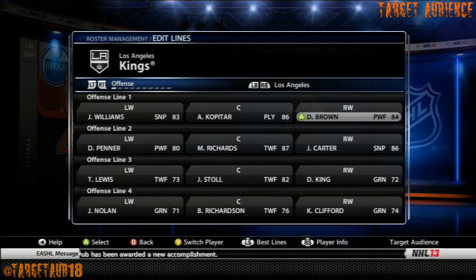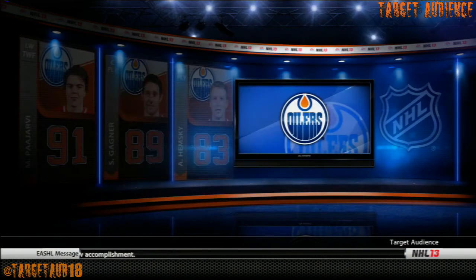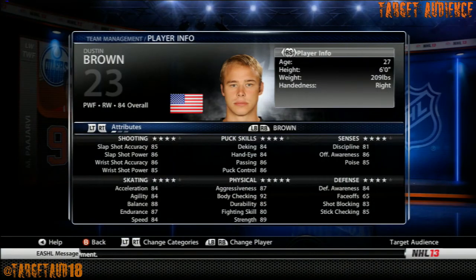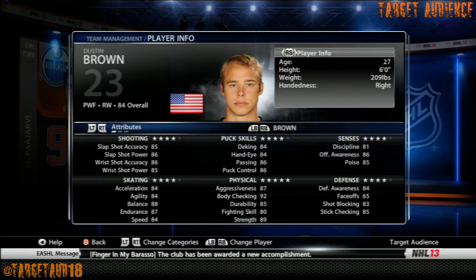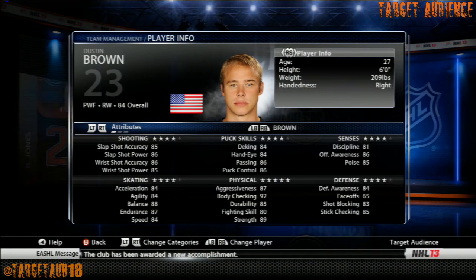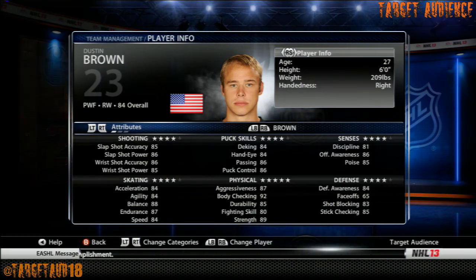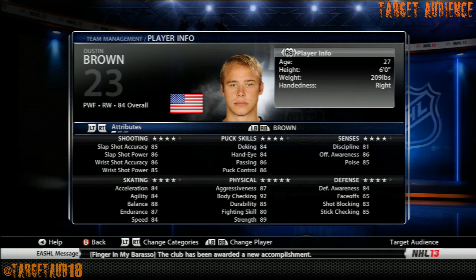I find that up to an 84, 85 max is usually the most accurate. Like, let's look at Dustin Brown here quickly. I'll show you guys. All right, Dustin Brown, I take a look at his wrist shot accuracy, wrist shot power. Very doable. Passing, doable. Puck control, doable. Acceleration, agility, speed, very doable. Body checking, aggressiveness, they might lack a little bit, but I definitely think I could get them there. I know what I need to get them there.